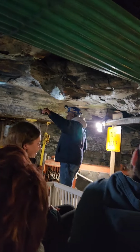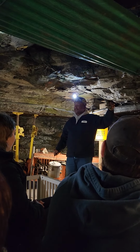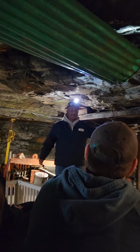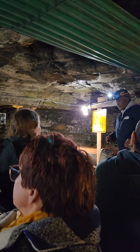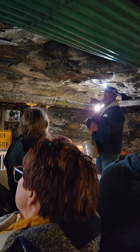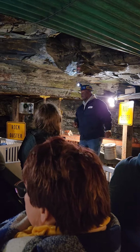He came from Walmart. This is the only rat in this gold mine. The reason there are no rats in this mine, guys, is because there's no food. Nothing for them to eat in here. So that's why we don't have rats, okay? Coal miners, feed your rats, because the rats will save your life. The old miners tell you to feed the rats.